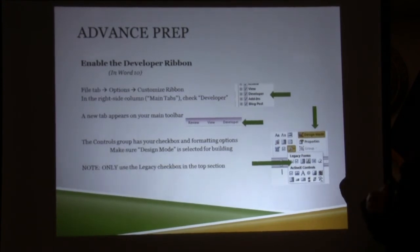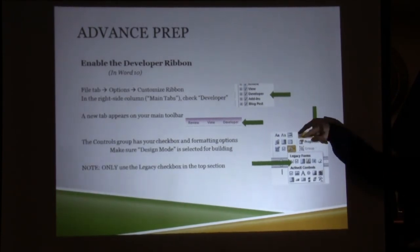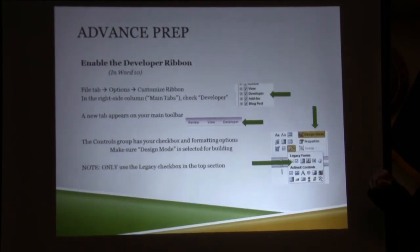Okay, so I checked developer and then you lost me. Me too. Can you just back up for one brief second? Sure. So you check developer. Do you see the developer on your ribbon? Yep, got it. Okay, because you gotta click developer to open that ribbon. Oh, I thought that she said open. That's perfect, thank you so much.